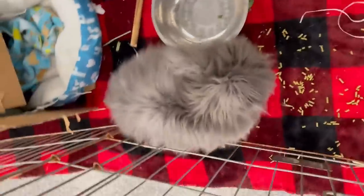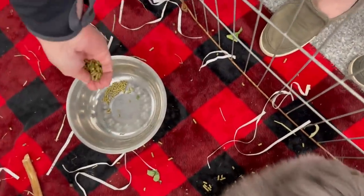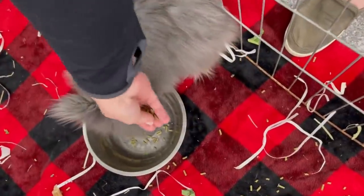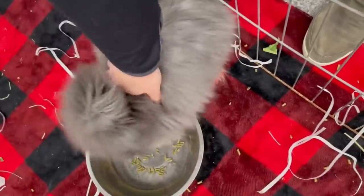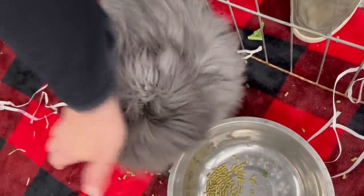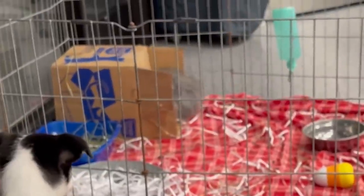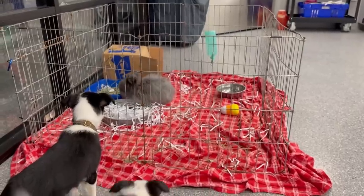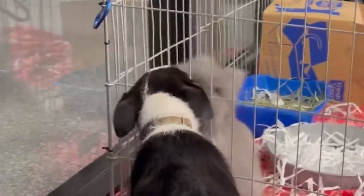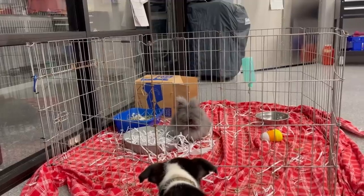This little bunny does not want his food in his bowl. Excuse me, sir. Can I have some? Oh, you're grumpy. I'm not going to take your food. They're playing. He wants to play with those dogs. Aww. Jinx. He's like, I'm not even a friend. Aw, he's like, let me out to play. I'm just a prisoner.